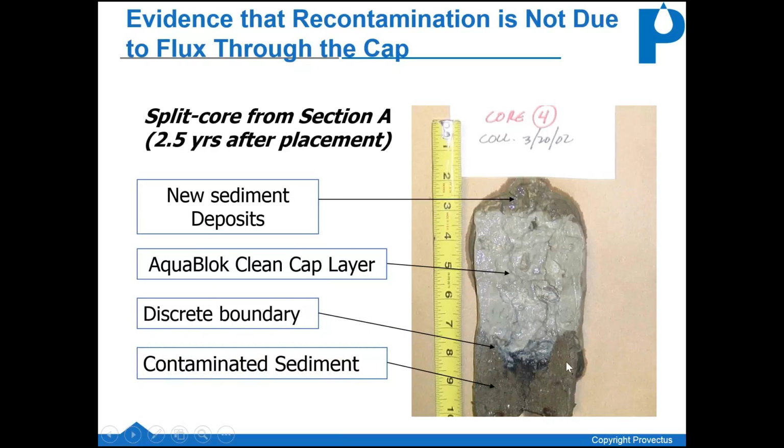And that's just an example of a coal tar AquaBlok cap above it. After 3 years, they sampled, and sure enough, the coal tar's still there, and nothing came up through the top. Clean sediment redeposited on top.